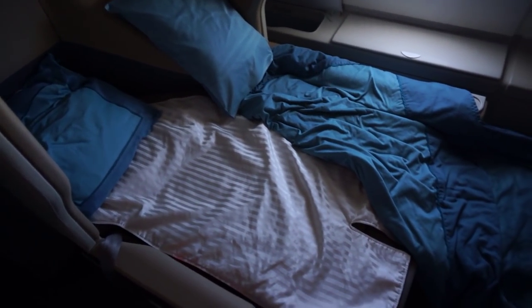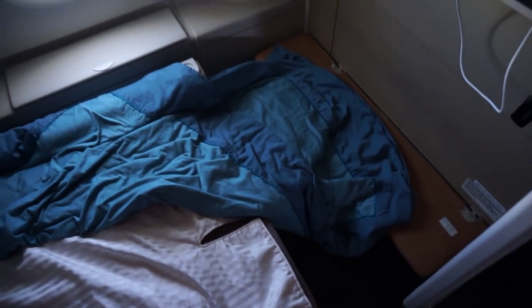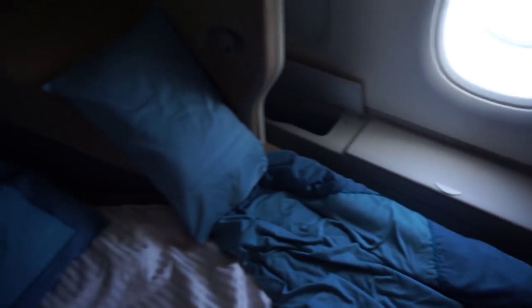So, about row 96. In my opinion, row 96 is one of the best rows on this cabin. Now, seats 96A and 96K are slightly narrower because of the fuselage. So, ideally, if the middle seats are free, which was the case on our flight, you can sleep in the middle seats and you get a full flat bed with a full footrest. And the seat is as wide as any other, and you don't have the cubby hole for your feet.